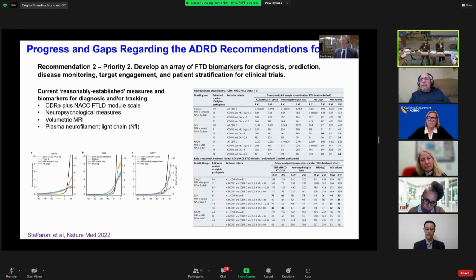It's pretty widely used in clinical trials nowadays in FTD, as well as neuropsychological measures, volumetric MRI, and there's a lot of data now on plasma neurofilament light chain, or NfL. And in a recent publication that involved North American groups as well as European groups, all pooled, they looked at these markers as they relate to C9orf72 mutation carriers compared to granulin, compared to MAPT.